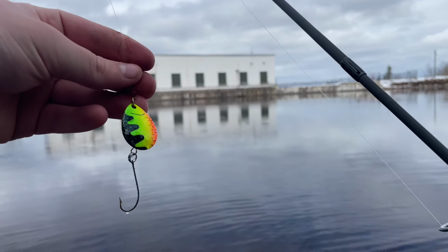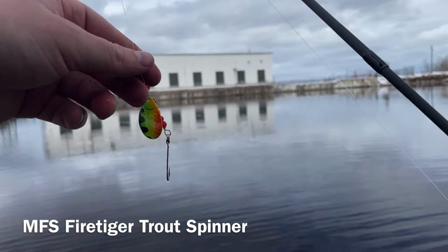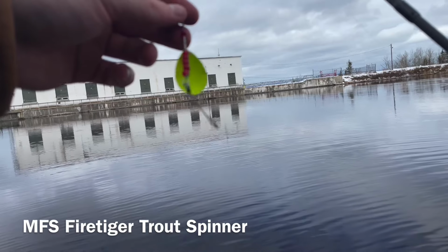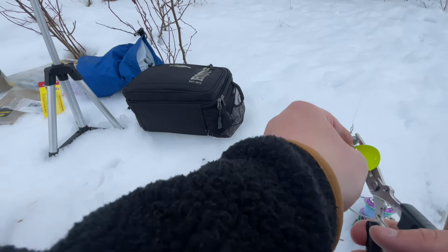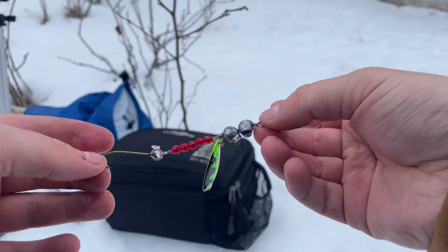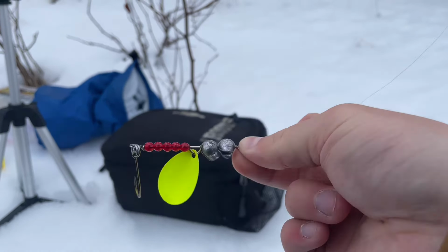Now the label was ripped off that package, so I don't actually know exactly what this one was called. I'll do my research and I'll pop it up on the screen here, what this exact spinner's called. But we're gonna get some split shots on it, quick modification, and bait it up and we'll get out there. Quick little modification. You got a lure that's well over a quarter ounce, I would say. Perfect to bomb out there. And it doesn't affect the lure at all. So, give it a go.